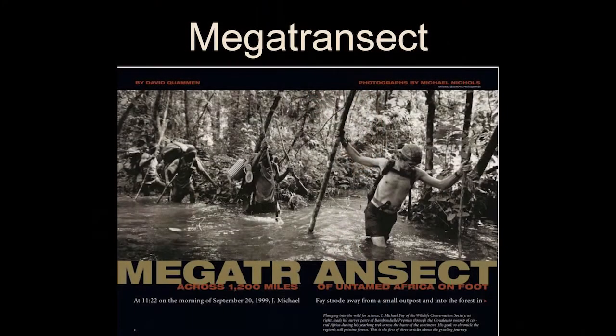And so an example of these three working together is the megatransect that happened in about the 2000s. So it was a big three-part story with National Geographic. My father actually photographed it. And David Quammen, a real famous writer, wrote the articles. And this scientist, Mike Fay, decided that he was going to walk across Republic of Congo, Gabon, and then hit the coast. He wanted to do basically a megatransect, one long walk recording everything he saw, all the human signs, all the animal signs.